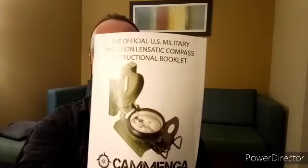So, some basics. This right here is standard issue most of the time, the U.S. military. This one is not my issued one. My issued one is in my LBV, but I have this one as well. Exact same make and model, because two is one and one is none. It is the Cammenga. All right, see that? Boom. That's what it looks like. And it even says they got the official U.S. military compass. Yes, and it does tell you how to use it in here, and some of the way it's written is confusing for people who have never actually picked up a compass that did anything other than just point north, south, east, and west.